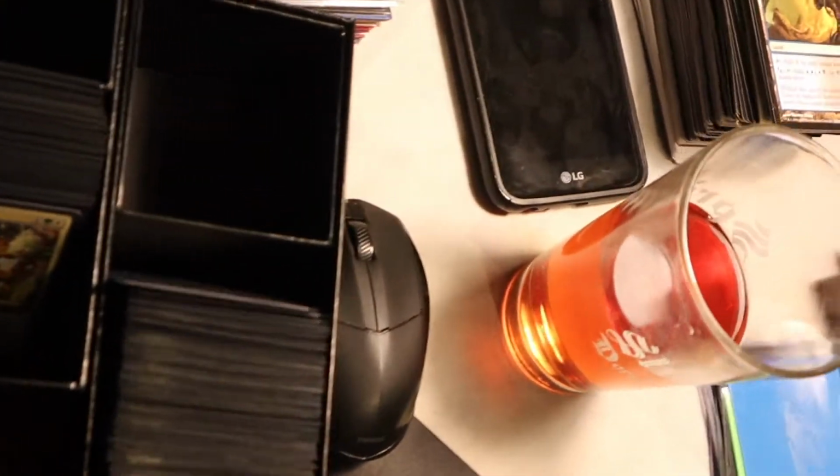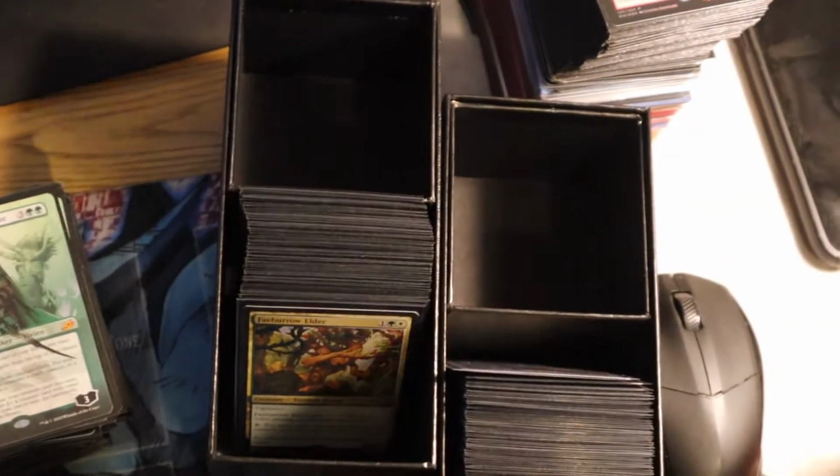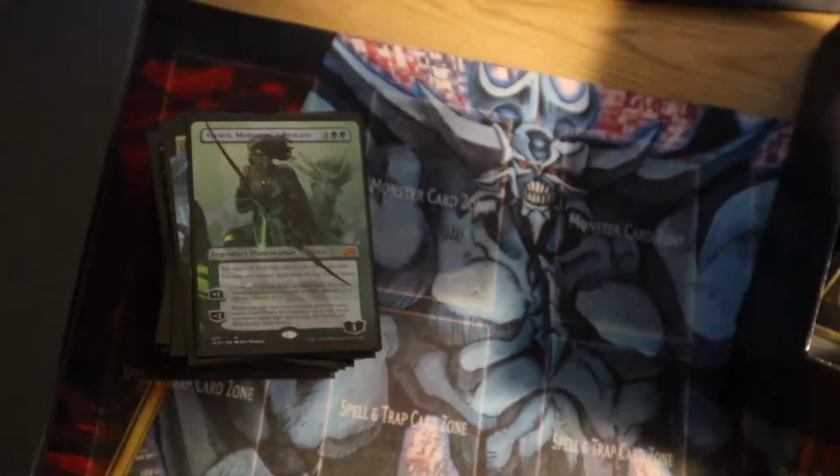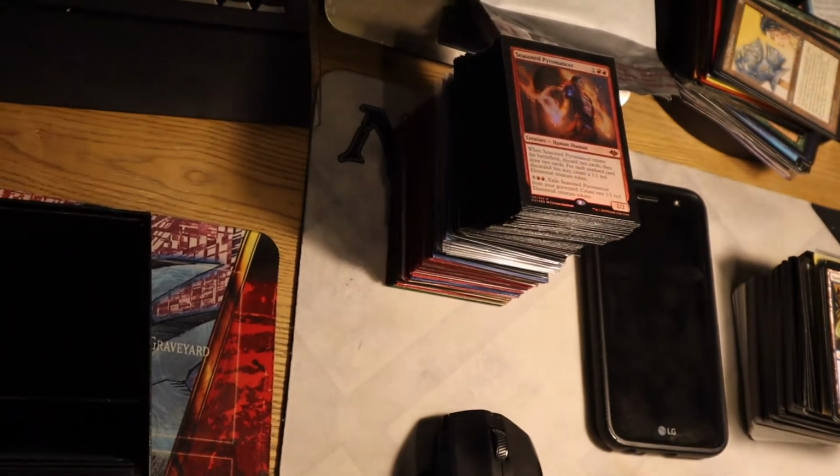So just to show you, my inventory is looking pretty good right now. Oh, there's my cell phone. There's my drink. Yep, that's right. I drink drinks right next to all these cards because I'm not scared. I'm actually scared all the time. I try to be very careful.